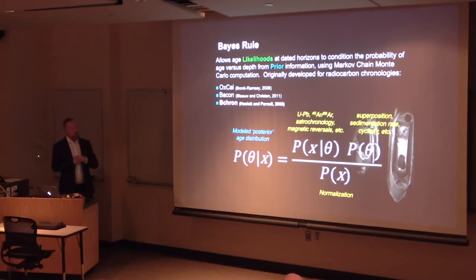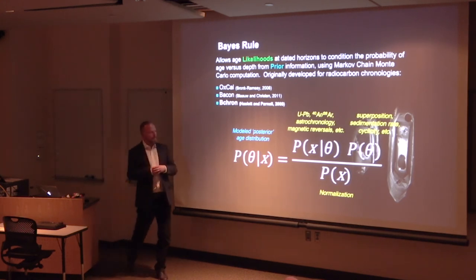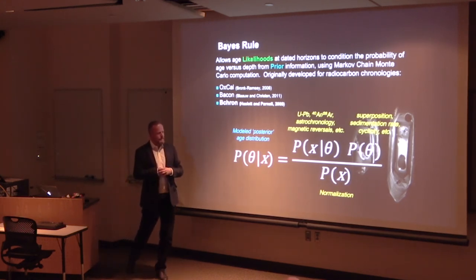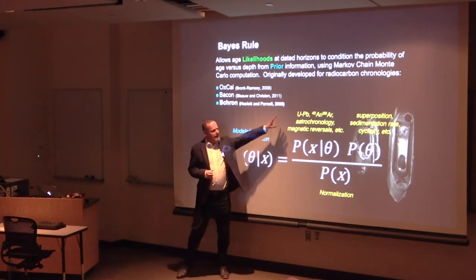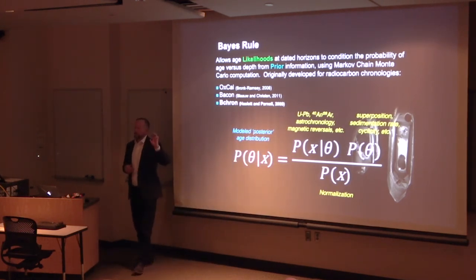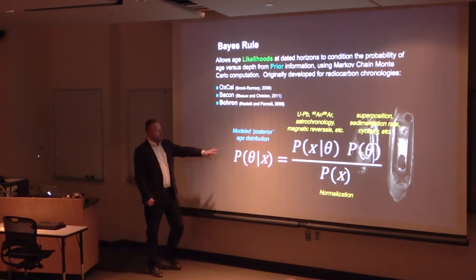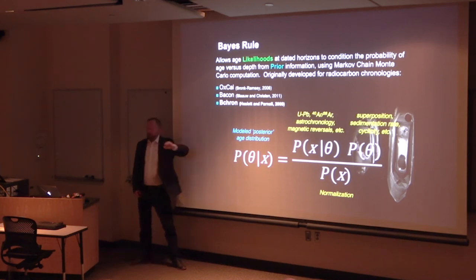The labels there are meant to give you a sense for what those probabilities entail in the age model. We have sedimentation rate and superposition in the prior. We have ages or reversals or cyclicity in the likelihoods. And together, they are convolved into our age model.